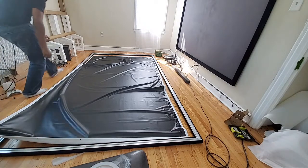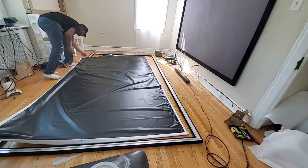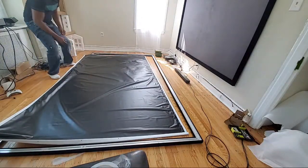Over here, a little more. Near the end of this now. So let's get this a little forward up here a little better, and slide it a little better through.